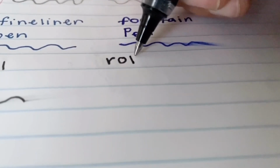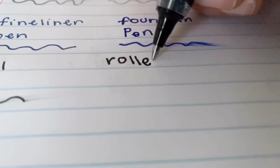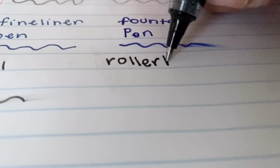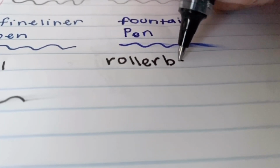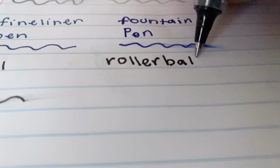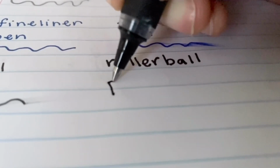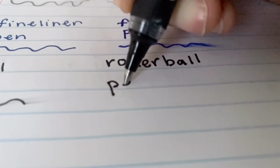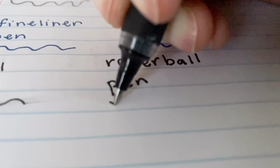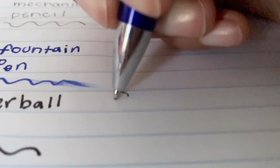So the next pen is a rollerball pen. These pens are really smooth, really nice, and I really like them too, but they can also be a little bit pricey, but there are cheaper options available for rollerball pens as well. One thing to watch out for is that they use liquid ink, which is why they are so smooth, but also why they are more likely to bleed through and smear, just like a fountain pen. And there are some refillable options available for rollerball pens.